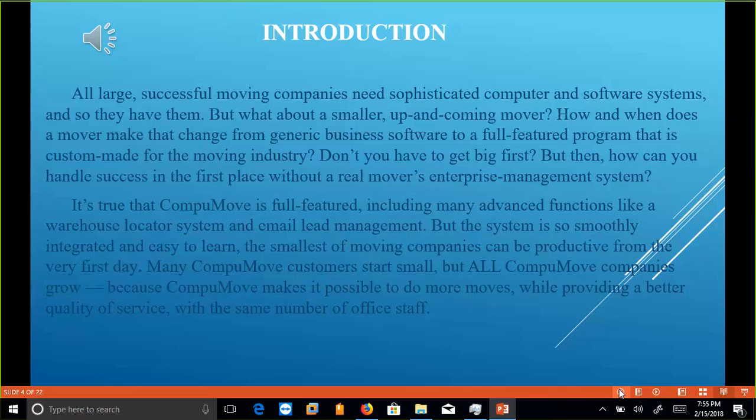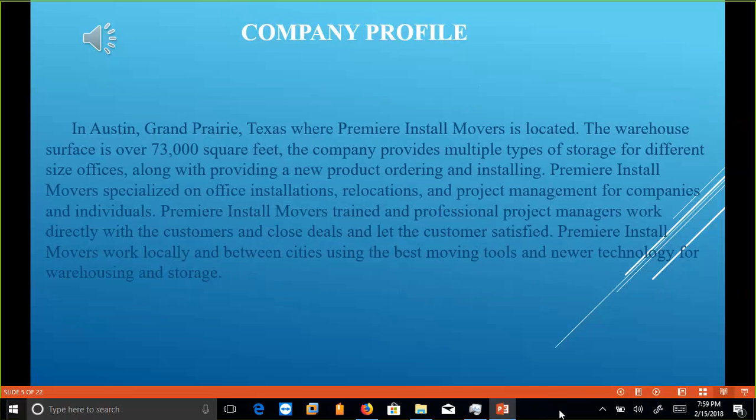Okay, now I'll talk a little bit about the company profile. Premier Install Movers is one of the companies that we're working with. It's located in Grand Prairie, Texas, and has a warehouse of 73,000 square feet. It also provides multiple types of storage for different company sizes, along with providing new products, ordering, and installation as well. Their specialization is installation, relocations, and projects for companies and also individuals.